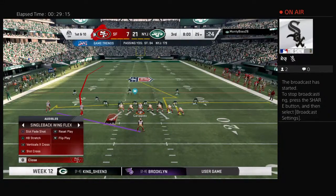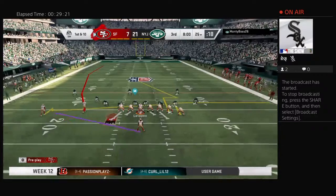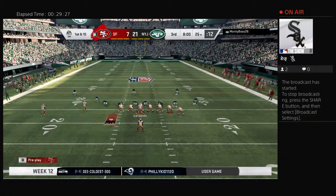Pretty big deficit, though. We'll see what adjustments were made in that locker room. And I never want to make something more important than it actually is, right? I don't want to create more hype than what is there. But I'm doing it, though. This is a really important drive.